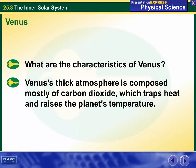So to wrap this video up, we're going to finish off with Venus. Venus is another one of the inner planets. Again, it has a very thick atmosphere compared to Mercury's no atmosphere, and it's composed mostly of carbon dioxide, which traps a lot of heat and is going to raise the planet's temperature.